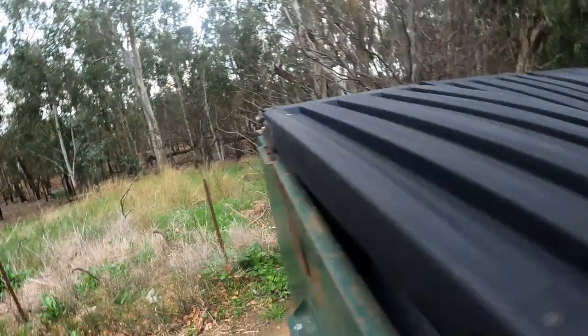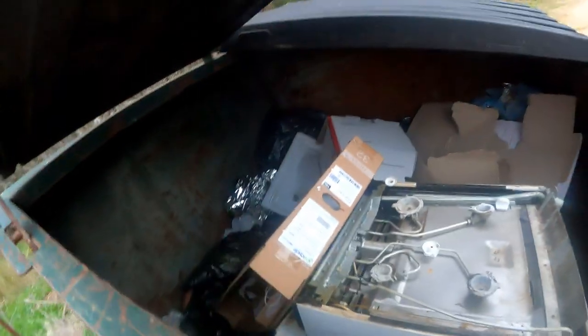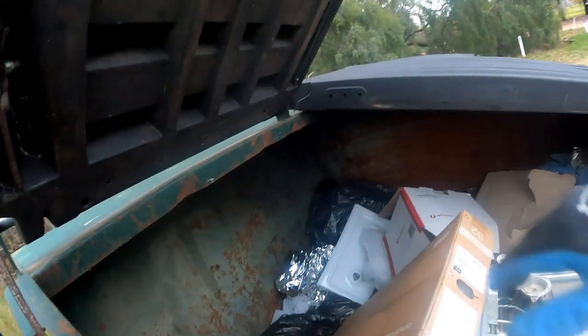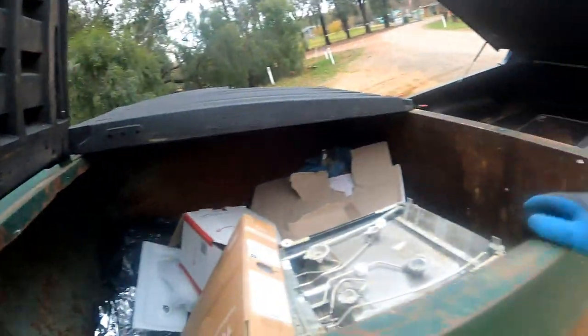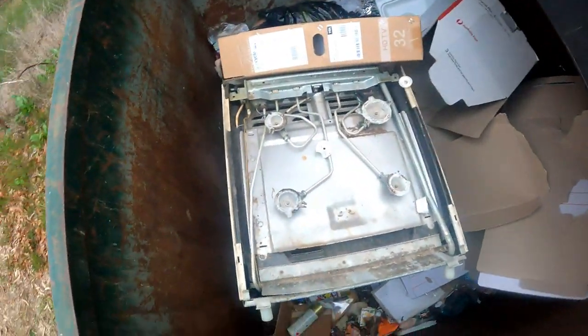Welcome back to our everyday living. Bring that over here, find out what we got in here. Oh my god, how the hell am I going to get that out of there? Gas stove. Damn. Top's over there as well. Yeah, we'll grab that. Hell yeah. The brass and all that sort of thing.